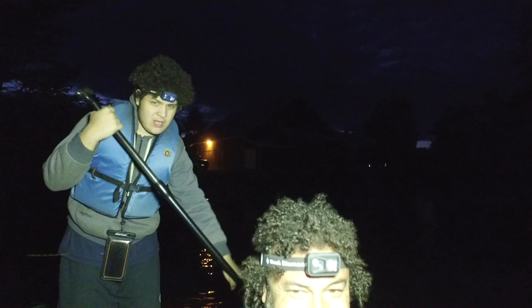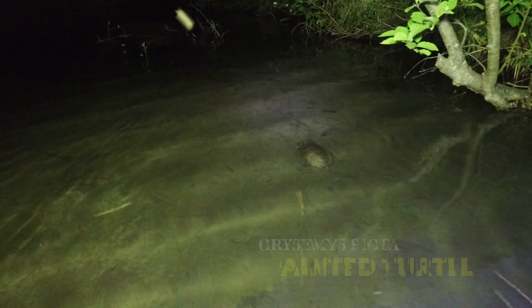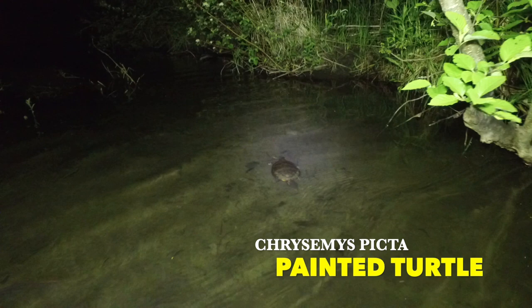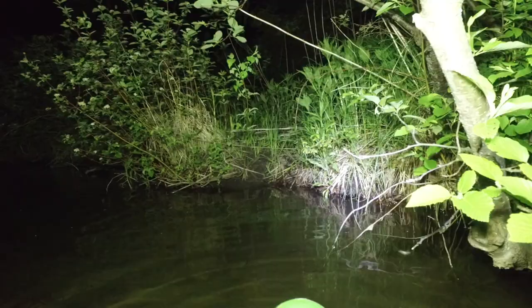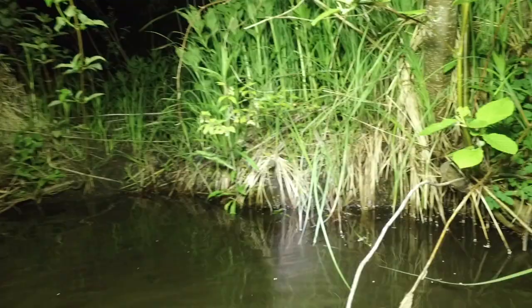Last time I looked for beavers in the Stevens River, it was sunrise. This time I went after sunset. I found a reptile. Hello, little painted turtle. Nice to see you. Unfortunately, this turtle was too swift for me to catch him with my hands. He found a good hiding place before I could grab him.